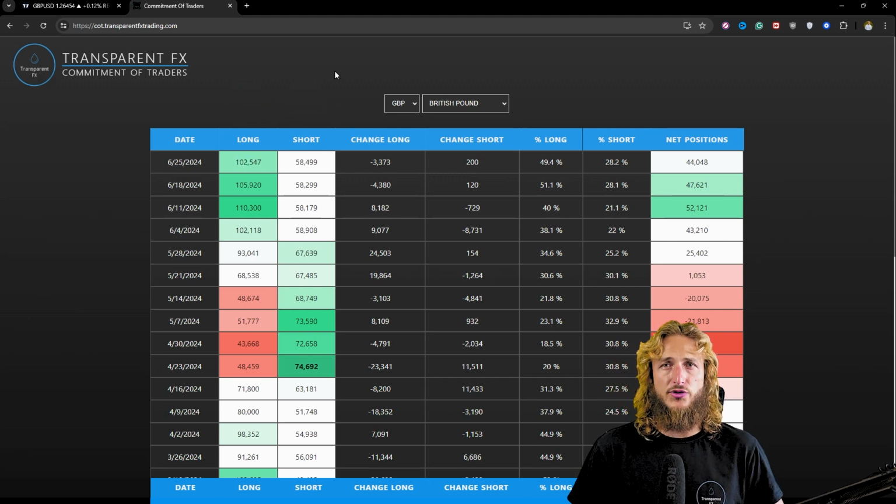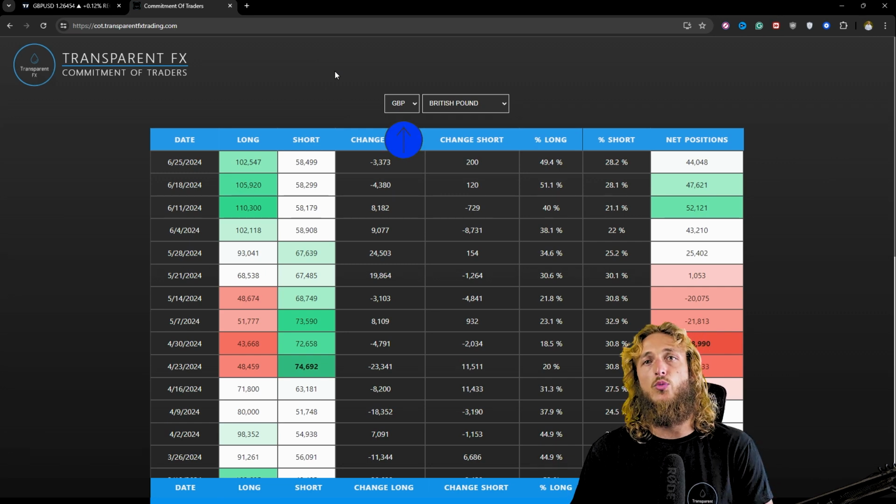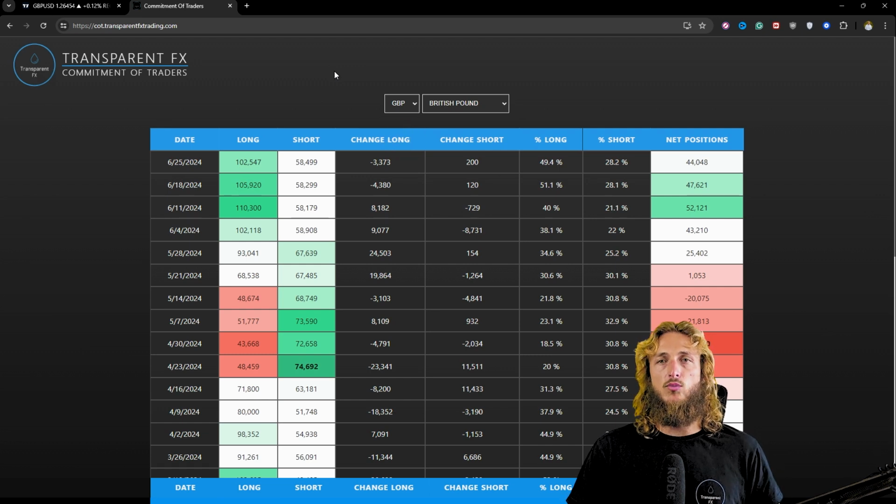So this is obviously quite bullish for GBPUSD because it means that institutions are moving back to the bullish side for this pair. So let's keep that in mind and move back to the chart.